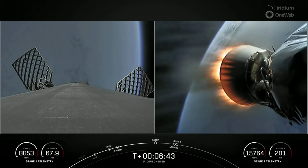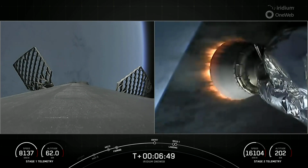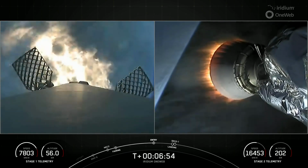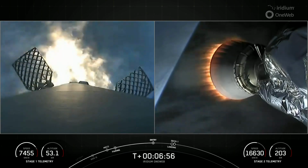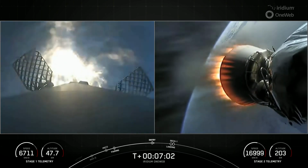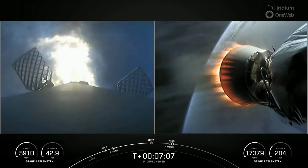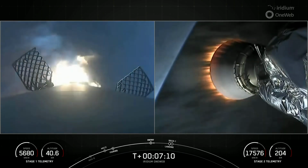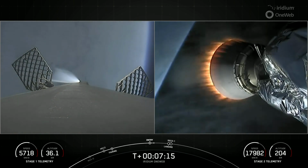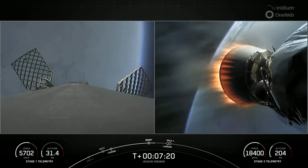Stage 1, FTS was saved. Stage 1 entry burn startup. There is startup of the entry burn. This should be a pretty short burn. Falcon 9 making its entry burn for its 11th time, this particular booster having flown 11 missions. Total burn duration, just about 20 seconds on the first stage. Stage 1 entry burn shutdown. And then followed by a little bit of attitude gas there just to get us pointed in the re-entry attitude that we want to be in.